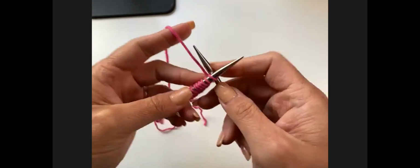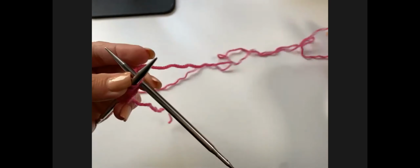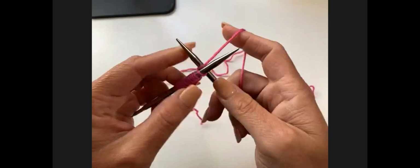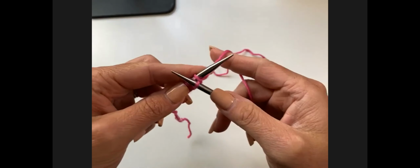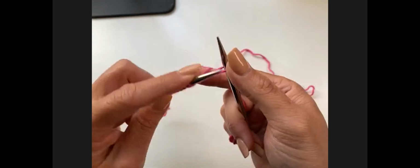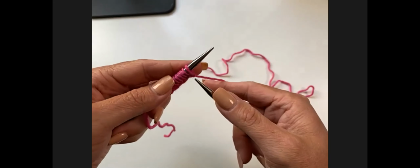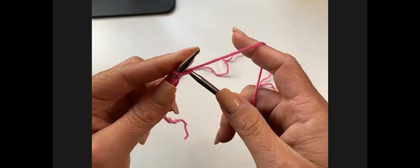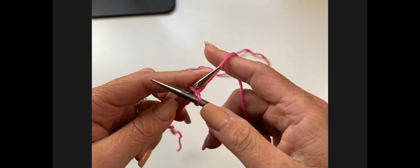And the good news here, oh, I grabbed it with my other hand. The good news here is that this entire motion here is very similar to actual knitting. So when we transfer to actually knitting into these stitches, you're going to see there isn't a very big difference at all. So it's going to be good.